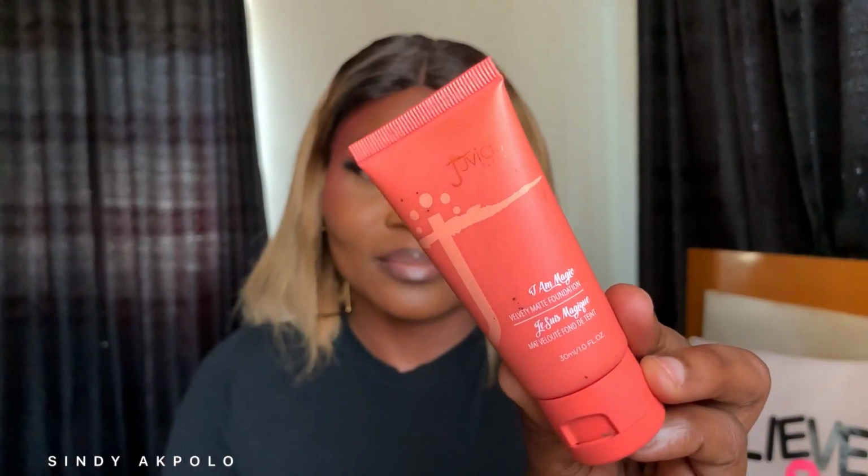Now, moving on to the drugstore aspect of foundation, which a lot of you would want to know. The next one I have is from Juvia's Place. This is the Juvia's Place I Am Magic foundation, and Juvia's Place just released another one, which is the I Am Magic Radiant foundation. And guys, that foundation is beautiful. I don't have it currently with me, but I would love to have it in my collection, because I have seen a couple of reviews about it. It is lightweight, it's blendable on the skin, and more so, it doesn't cause any form of flashback.